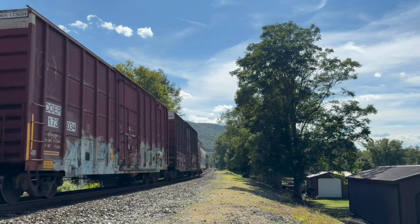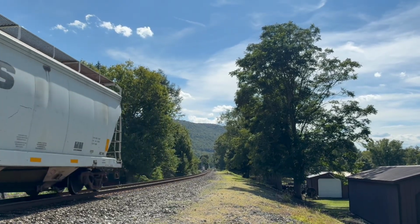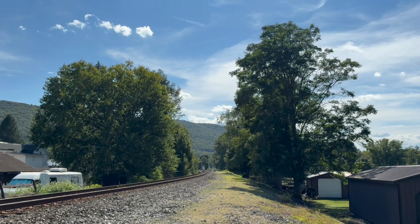Norfolk Southern milepost 217.5. No defects.